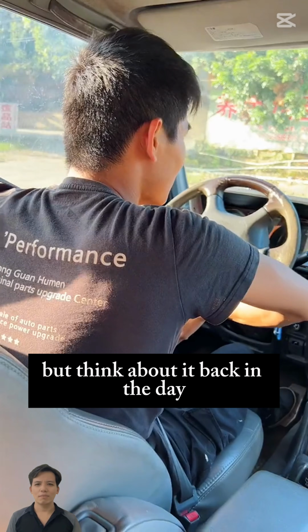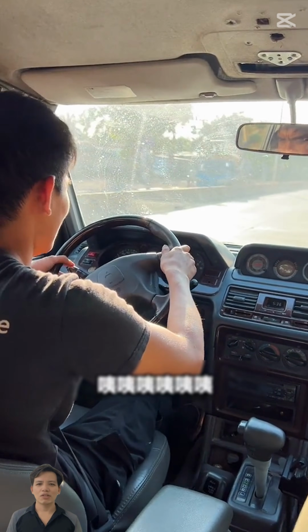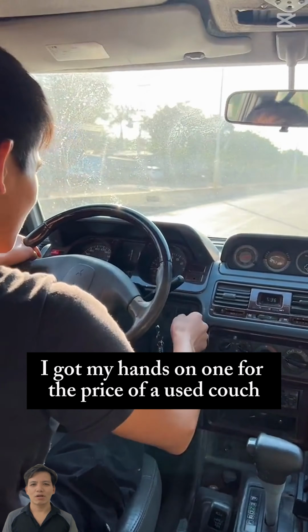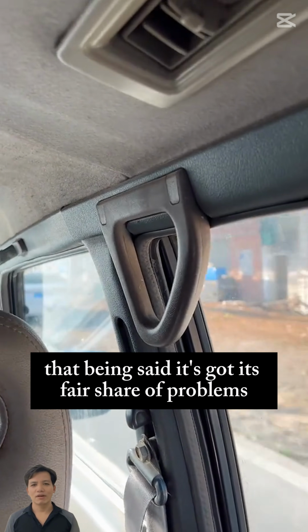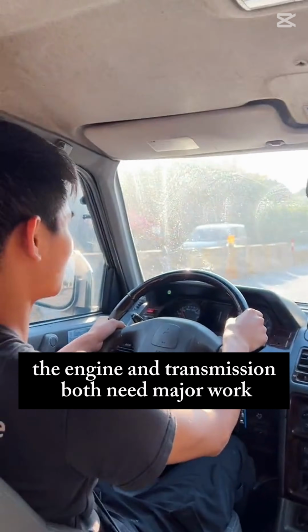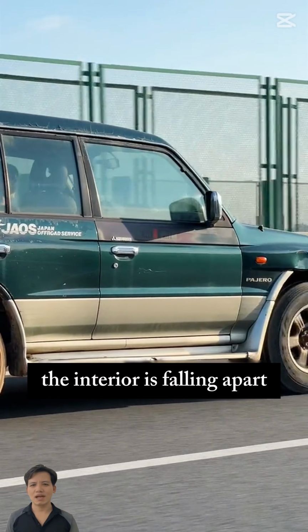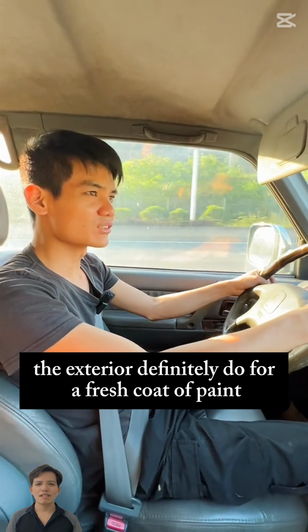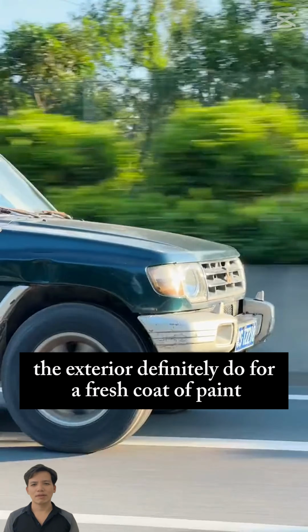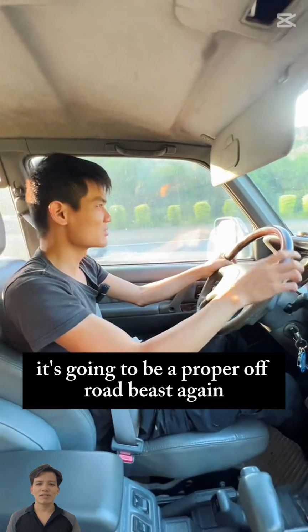But think about it. Back in the day, owning one of these meant you were living large. And now, I got my hands on one for the price of a used couch. That being said, it's got its fair share of problems. The engine and transmission both need major work. The interior is falling apart and needs a complete overhaul. The exterior? Definitely due for a fresh coat of paint. But once I restore it, it's going to be a proper off-road beast again.